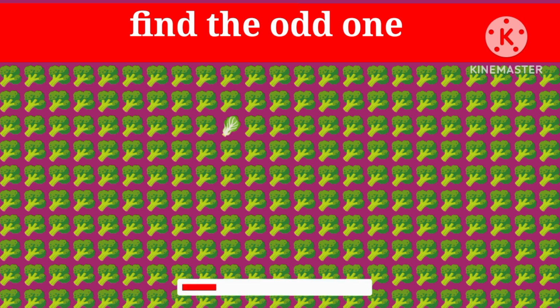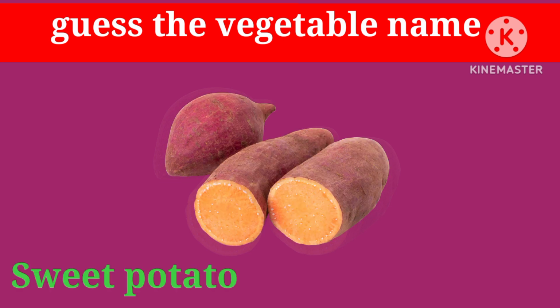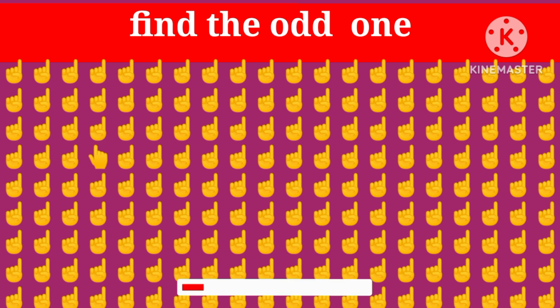Find the odd one. Yes, you found it. Guess the vegetable name. Sweet potato. Find the odd one. Here it is.